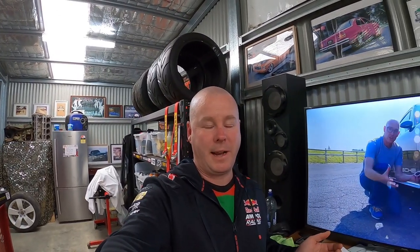So the poor little Camira engine, as I mentioned, 1.6 litre, barely over 60 kilowatts, and no torque. So you really had to rev them to get any sort of ability to change gears. And they were horrendous. Speaking of horrendous, Holden left the worst to last.